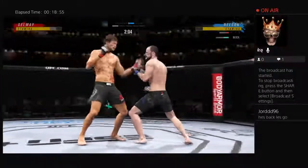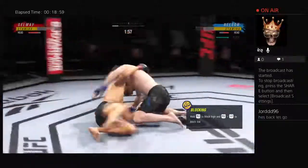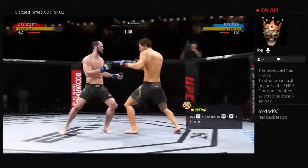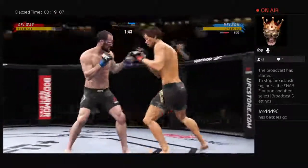Oh, he might be out. Big elbow. Now goes in. Secures the takedown. It's the fact I know he does judo. Why in the world am I even getting in like his area? Oh, a little single collar tie off there. Get of me.